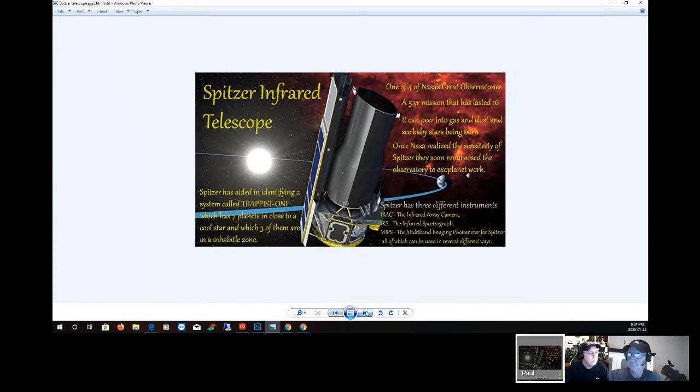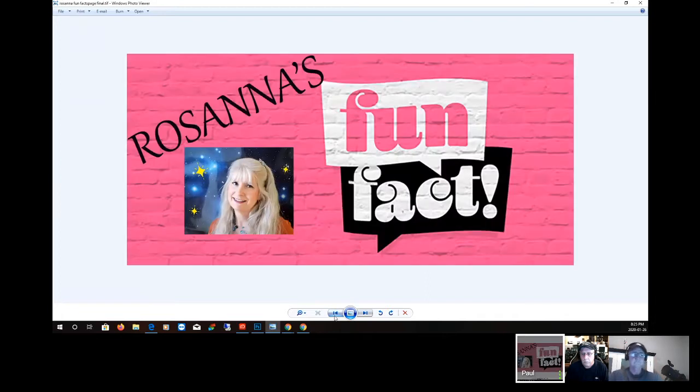Now, this particular scope is slated to end on January the 30th this month. If you want to see this little telescope before it goes down, you can go to the Spitzer Infrared Telescope site. There's a whole site there all about this telescope. It'll show you all the data that it's collected over the 16 years it's been out there, tell you all about the scope, and there's a countdown clock for when it's going to be decommissioned, and all that kind of stuff. So that's it for Rosanna's fun fact: the infrared Spitzer Space Telescope.